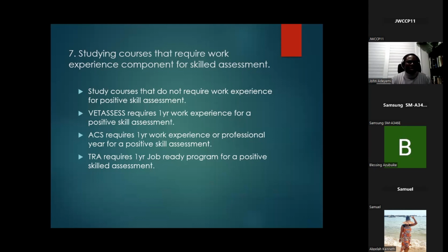Like ACS, for example, all you need is a professional year in lieu of work experience. Or if you have work experience, a minimum of 1 year, you'll be fine. TRA as well requires job ready. The Job Ready Program is incorporated into their program. So once you complete any trade-related course, and then you complete the Job Ready Program for 1 year, then you will get skill assessment.